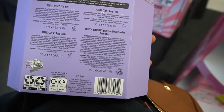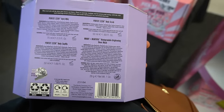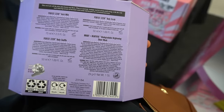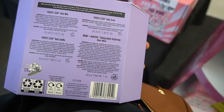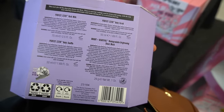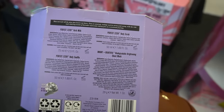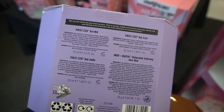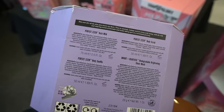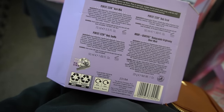The sheet mask is not really seeming worth the hype. Magnesium ascorbyl phosphate is a stable form of vitamin C that may help with oxidative stress. But it's like, I don't know, you'd want to be consistently using it to appreciate that benefit. I don't really find that doing a sheet mask is really where it's at for those kinds of things. The same body scrub, the bath milk does not have methyl isothiazolinone in it, nor does the body souffle. How much is this?